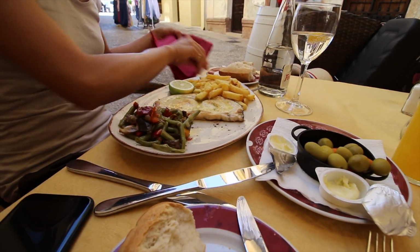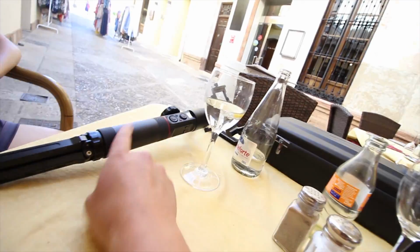Here's the swordfish. So now that we're done with our lunch, it's time to really look like a geek and use this thing to get some nice shots, hopefully. Let's see how this works. Hola. Hola. Hola.